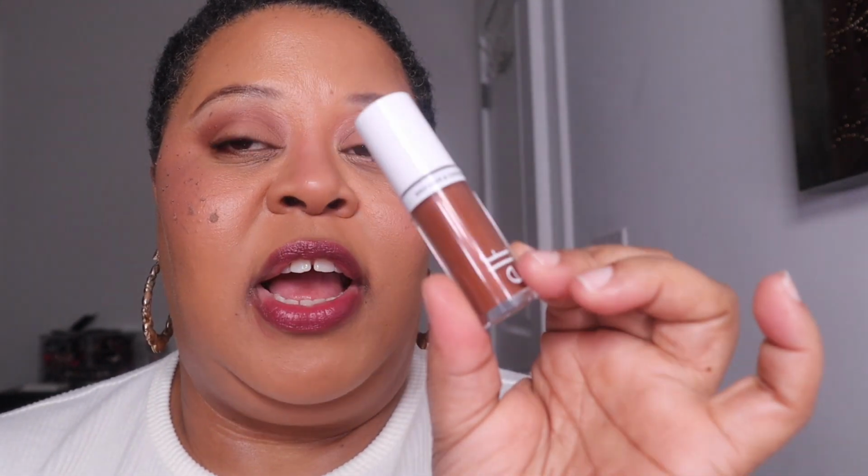On the affordable side of things, the e.l.f. Bronzing and Contour, these little numbers that they released here, they're in the same packaging as their Camo Liquid Blushes, which y'all know I love, but they released bronzer and contour shades. I think they have like 7 or 8 shades, and I have the shade number 7, and I like these.